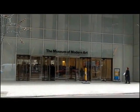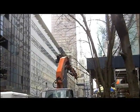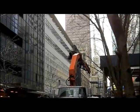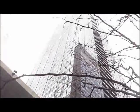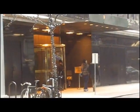Smack dab in between the main entrance to MoMA and the site of the original Goodwin Stone building, that light-colored building, which has a very different aesthetic, international style aesthetic, from the rest of the museum. But smack dab between these two things is Museum Tower, rising to the sky, very high, and with an entrance right there, which some people confuse for a museum entrance.